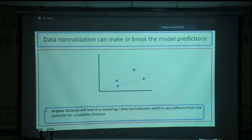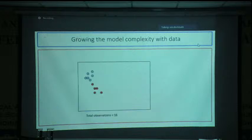Okay, moving to the next. Again, I'm sort of rushing through this. I have a commitment at 2:30 that I need to be out for.